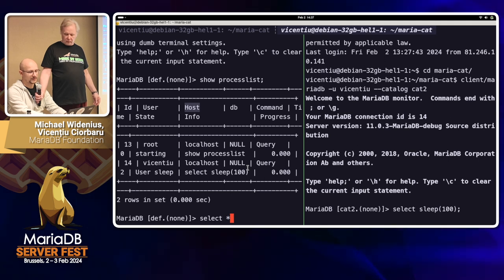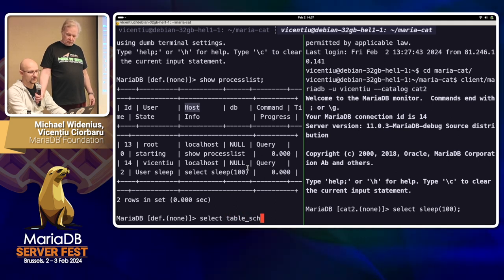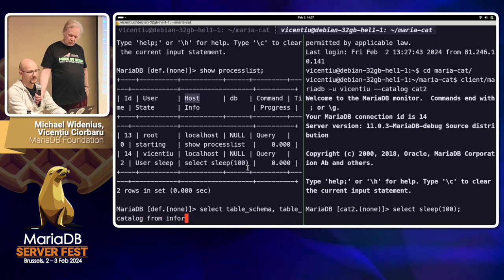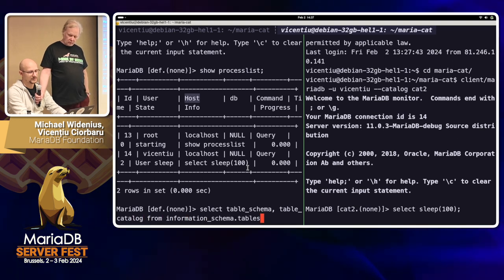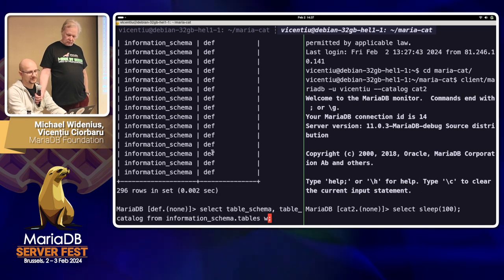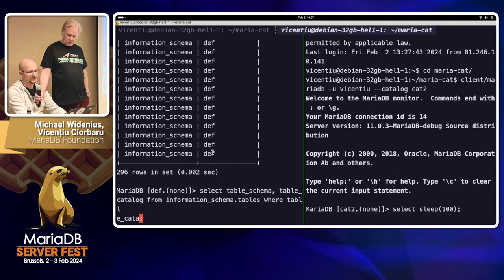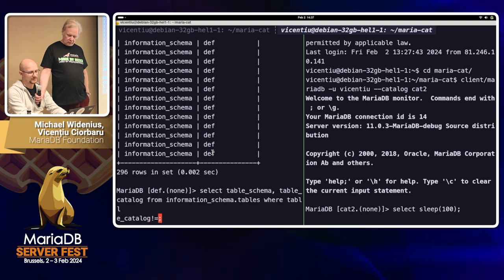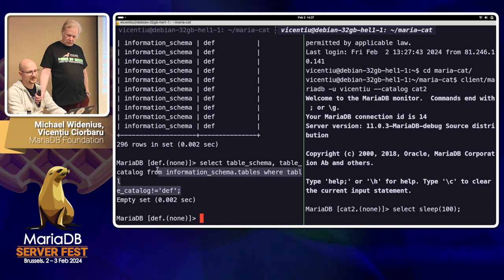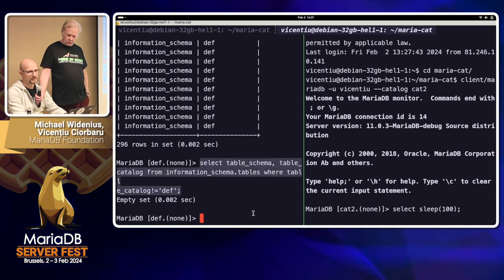For example, now I know that if we try to do schema tables, this will just show that. Okay, so, where is it? Table. Yeah, so it's an empty set. This is not yet working.